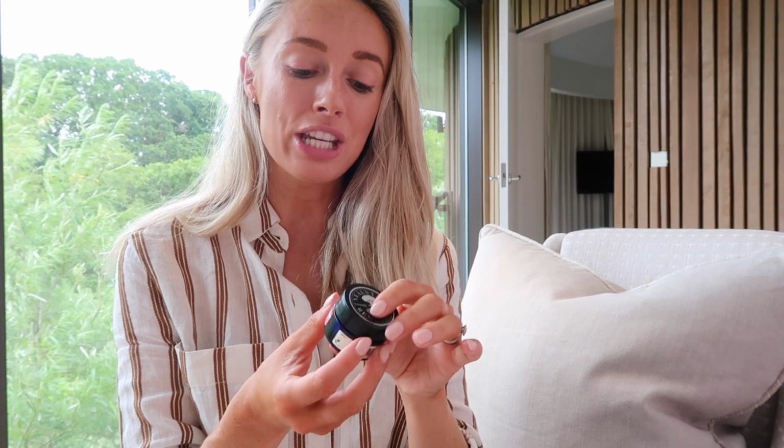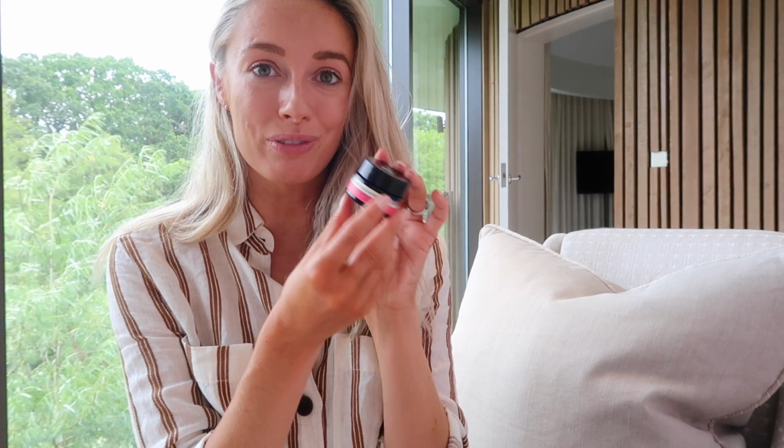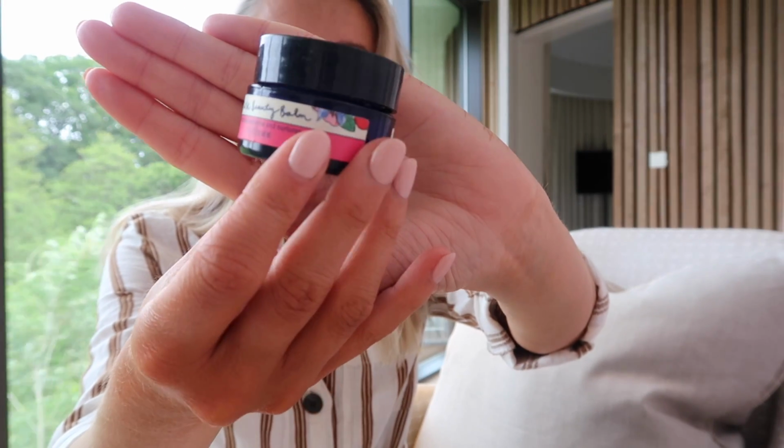And then I've got my little mini of the Neal's Yard Remedies Wild Rose Beauty Balm. This is another really fantastic multi-purpose product. You can use this on dry areas of skin like elbows, you can use it on any little cuts, you can use it as a lip balm, you can use it to pop around your nostrils on an aeroplane to stop you inhaling germs and things like that.